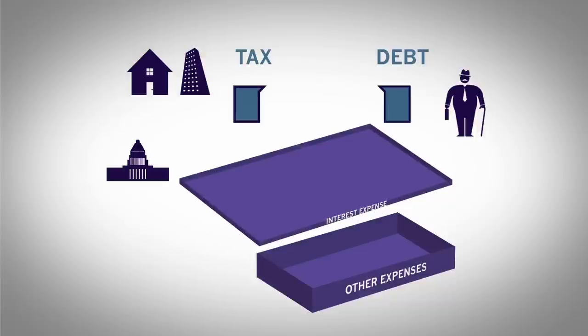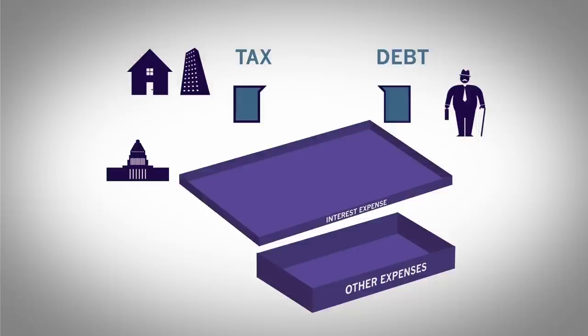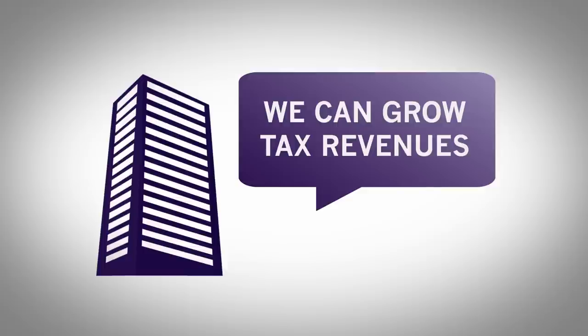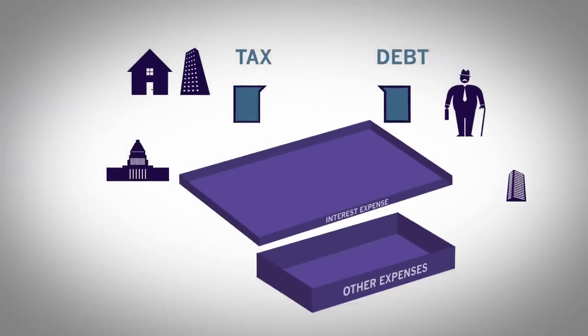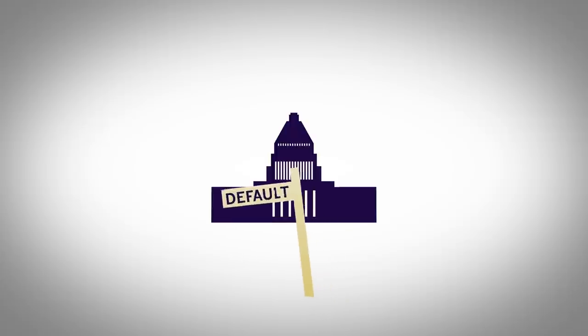This only widens the interest expense tray. Investors catch on and sell their bonds, raising interest rates further. And soon enough, the government finds that its core revenue stream meets only a fraction of its interest liability. Even the printing press can't help now. If the central bank tries to grow tax revenues, investors sell their bonds to account for inflation. This pushes up average debt costs such that the total interest expense rises faster than tax revenues. So in the end, the situation remains the same, and the government inevitably defaults.